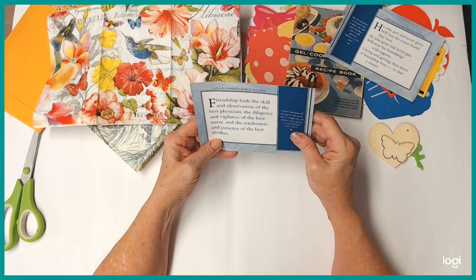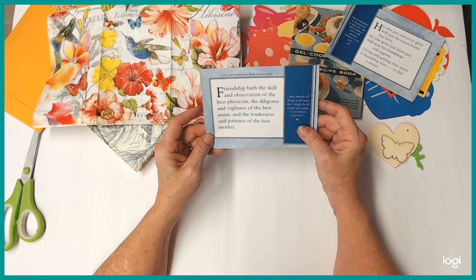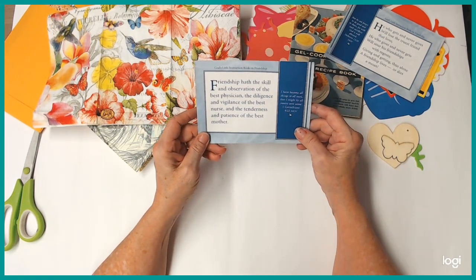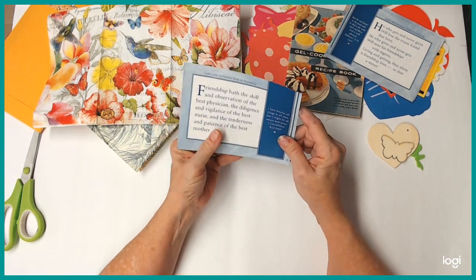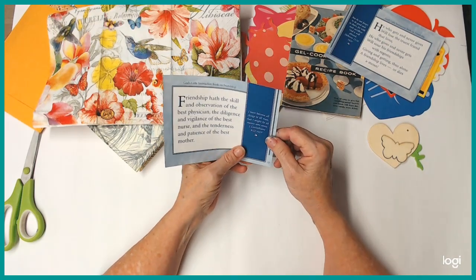And the one that I'm going to have to cover up says, friendship hath the skill and observation of the best physician, the diligence and vigilance of the best nurse, and the tenderness and patience of the best mother. That's good. And the verse says, I have become all things to all men, that I might by all means save some.